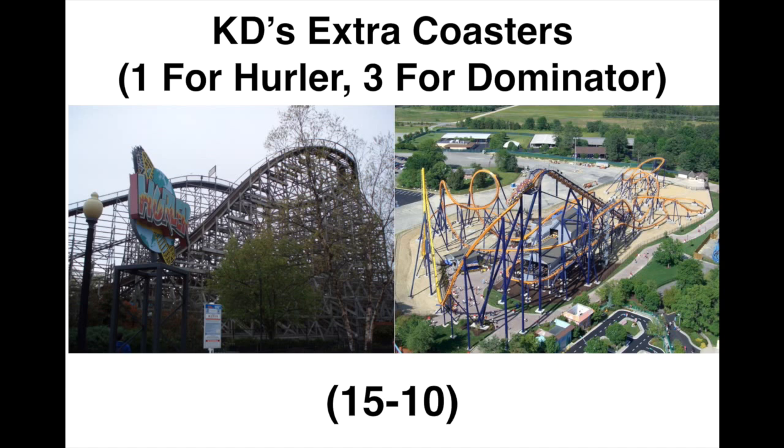Kings Dominion also has two extra roller coasters. I will be giving them one for Hurler, a definitely subpar wooden coaster, and Dominator. I will be giving three because it is a fantastic floorless coaster. A little bit headbangy in the Cobra roll, but that's okay. For me, I found with floorless, just press yourself into the restraints. That's what I did with Rugaru, and it becomes a lot less headbangy.